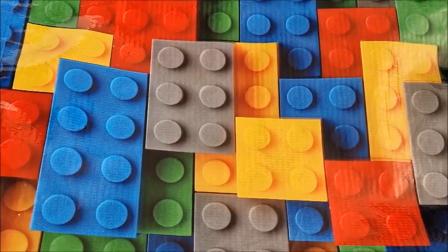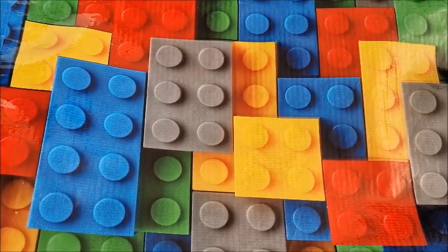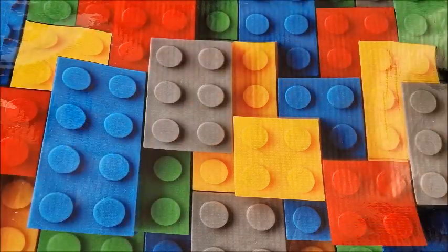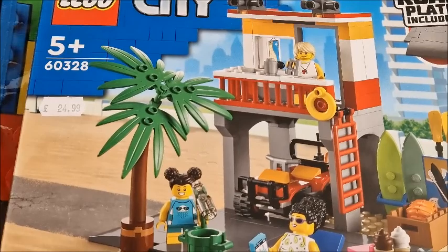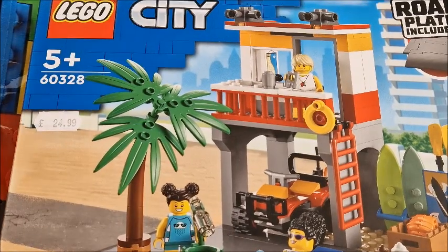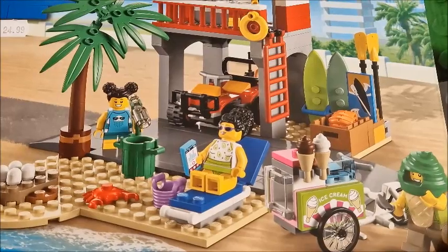Hey everybody, so I'm at home now and I thought I'd do a quick little haul with all my Lego goodies. So first of all, I got this. I absolutely love this. This is the Lego City Lifeguard Station, number 60328. It costs $24.99, which I think is a really good price because you do get a lot in this kit.